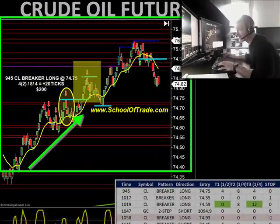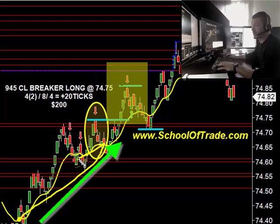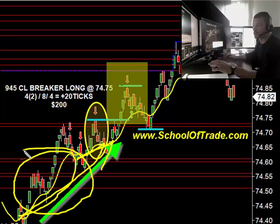We took the first 3 on Crude, the last 2 on Crude. Breaker pattern to the long side, right? So short-term trend to the upside, as you can see. Again, I can use my trigger line here, right? That thin yellow line right here. This trigger line, nice steep slope to it, that tells us the short-term trend is up.